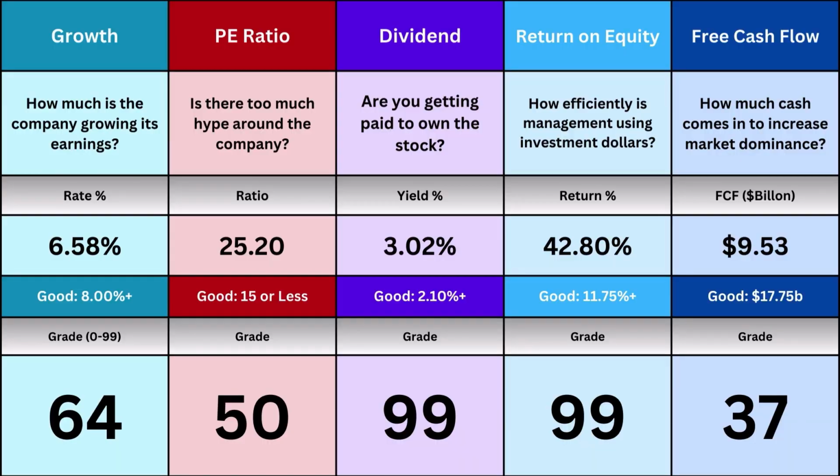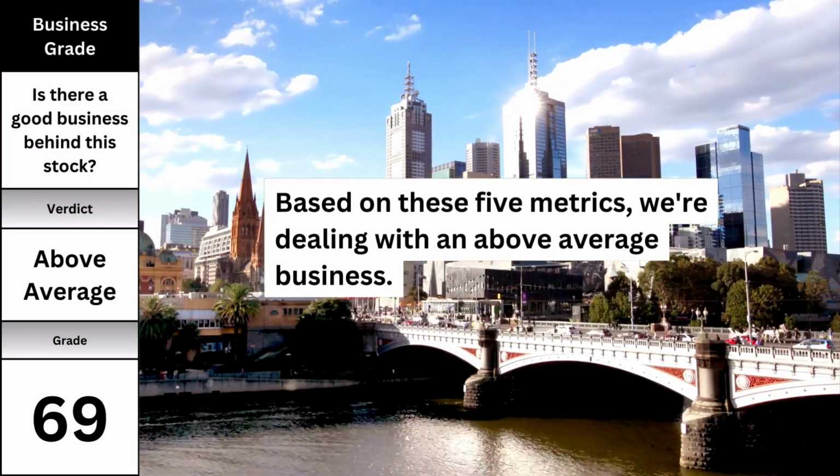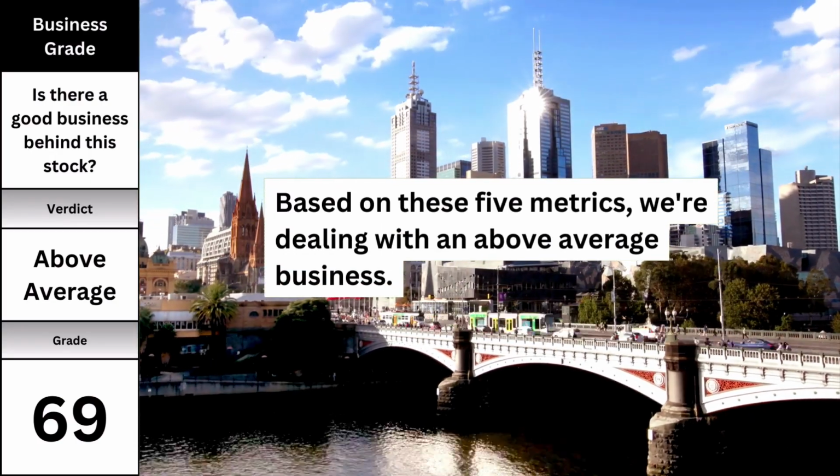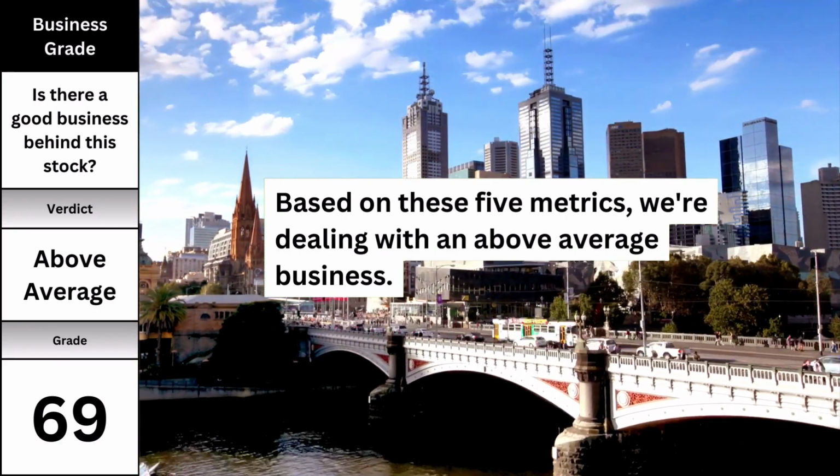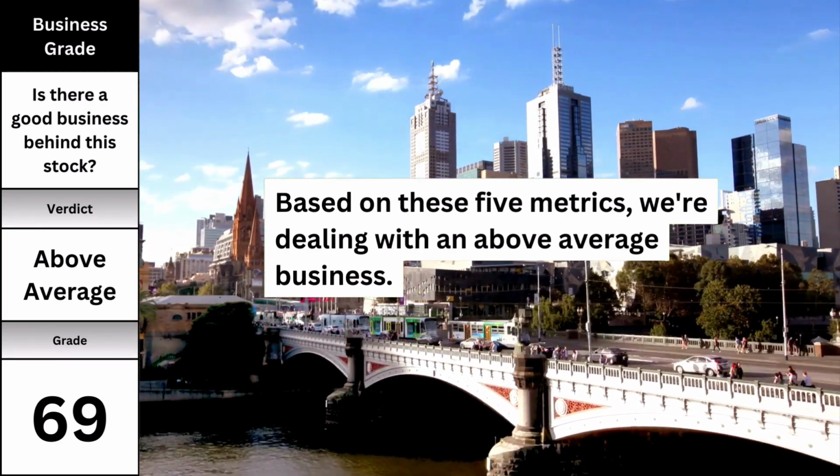Okay, as I said, these 5 metrics we just went over tell me what kind of business we're dealing with. And with that, here's what kind of business we're dealing with behind the stock and whether the business is good enough to even continue to intrinsic value or move on entirely.